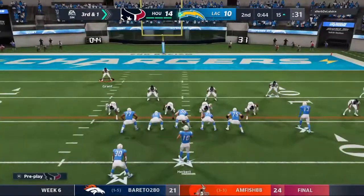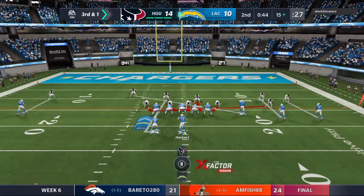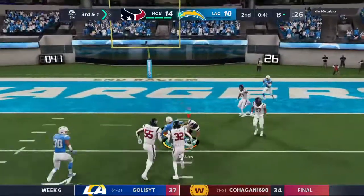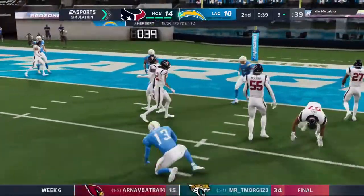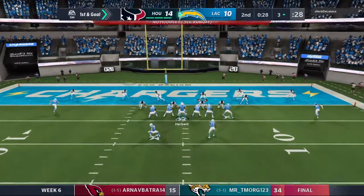This will be play number 8 here on the drive. It's 3rd and a yard. Again, Herbert. And this is complete. It's Allen. And the Chargers are going to have a 1st and goal coming up as they find a way to convert there on 3rd and 1.